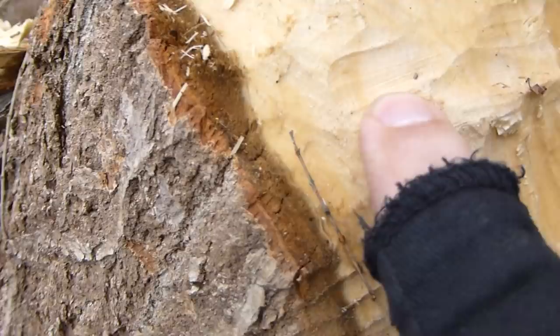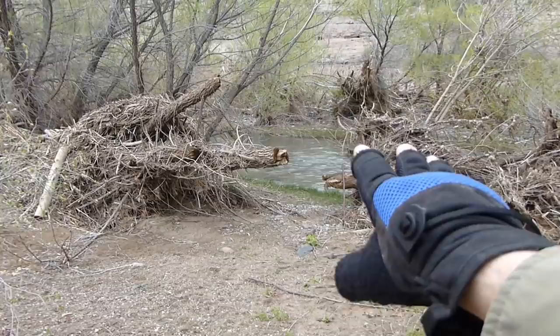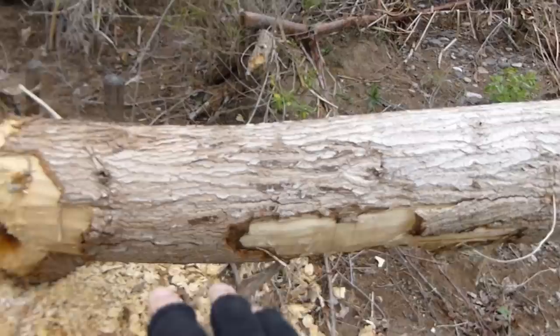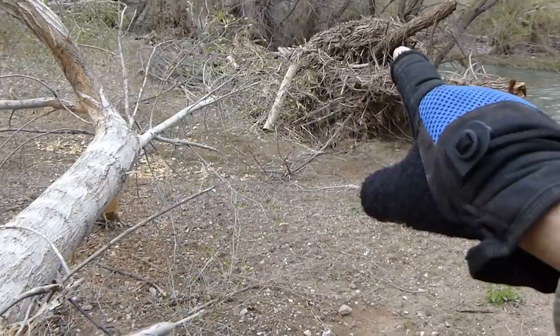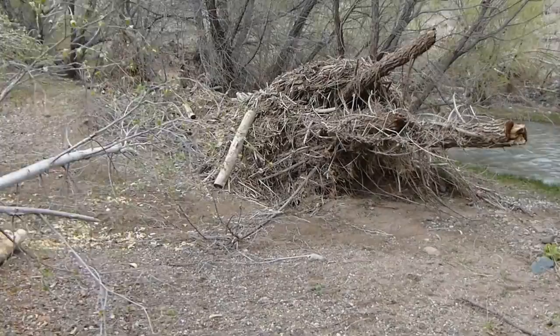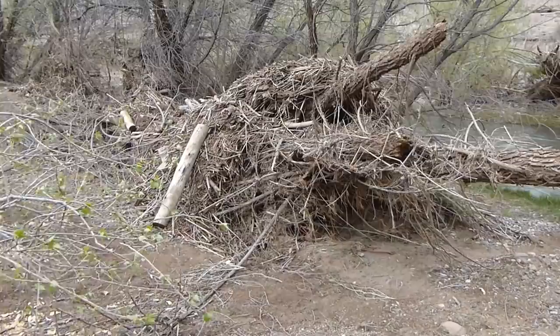Friends, before us, you can see the Verde River. It's low. And this area right here that we're standing at was once underwater. And over here, to my left, is the tree that was felled by the beaver. And directly in front, or adjacent to this felled tree, is this jumble of logs and sticks and branches. To me, it looks like a beaver home from photographs that I've seen in the past. Now, I'm not a specialist, and I can't tell you for sure that in front of us we have a beaver home, but I tell you what, it sure looks like one.